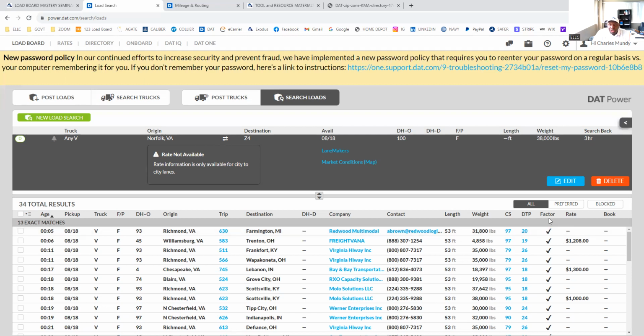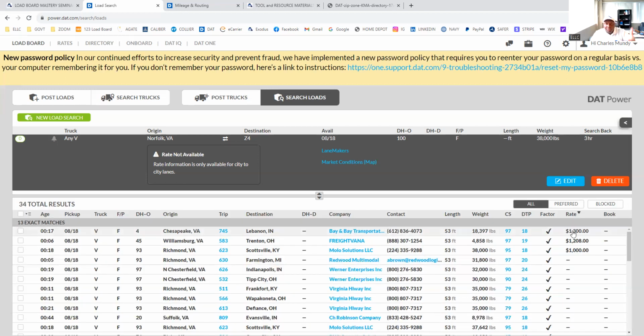Do they factor the load? Check. That's what the broker does, and we'll explain what factoring is in the Load Board Mastermind seminar. Then the rate. This rate is not posted, so the broker decided not to put the rate on there. They probably want to see how well you are at negotiating, or see if they can trick you out of some money. Unfortunately, that happens. Welcome to transportation, right? What I usually do, once I get a result set from the load board, in this case 34 total results, is click the rate to put the posted loads in order from highest to lowest.